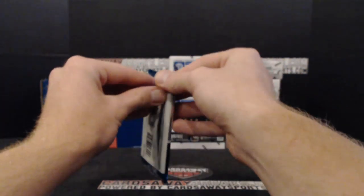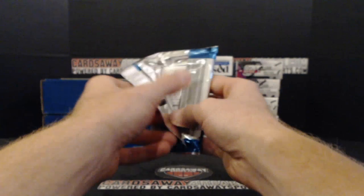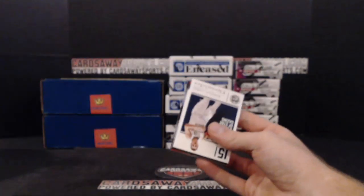What do you guys think about Devin Booker? You feel bad for him? Or do you think they'll be able to put a team together? I mean, DeAndre Ayton was looking pretty promising.